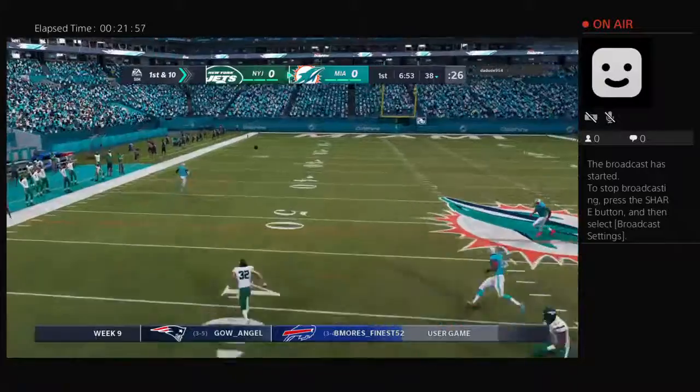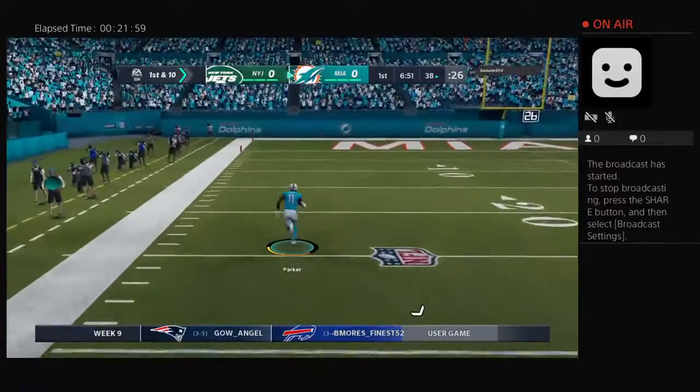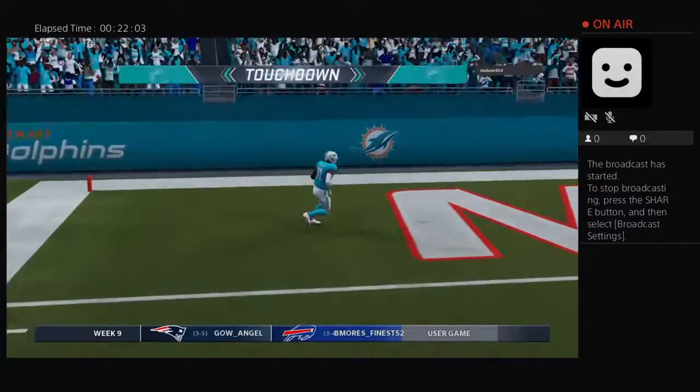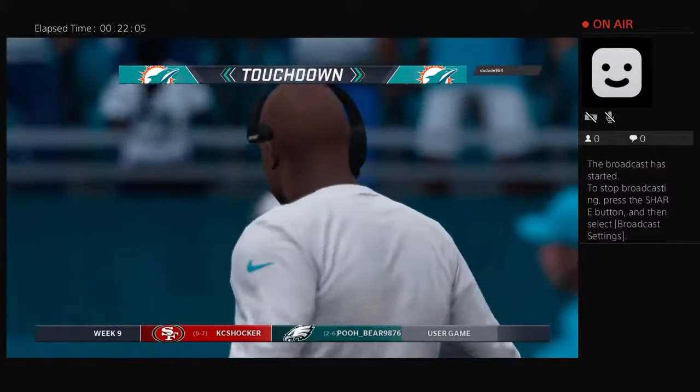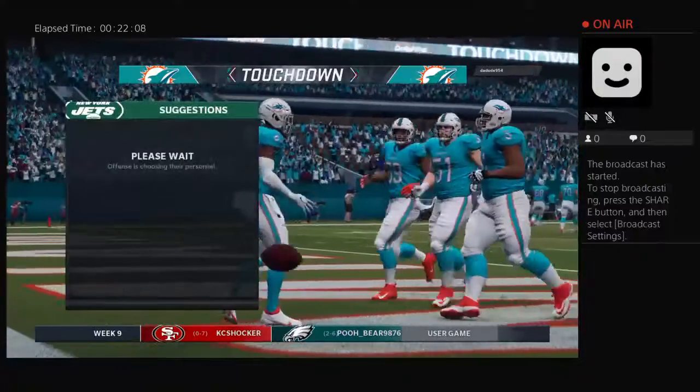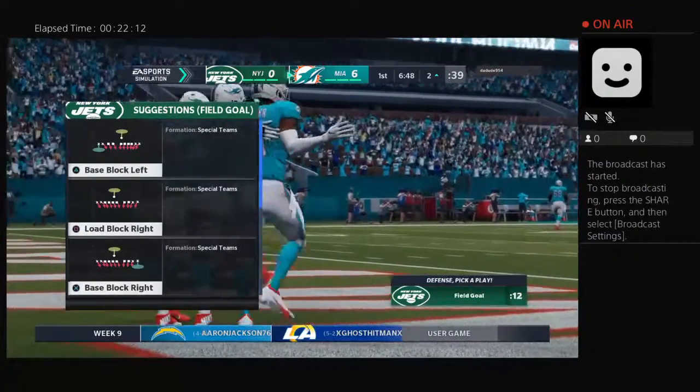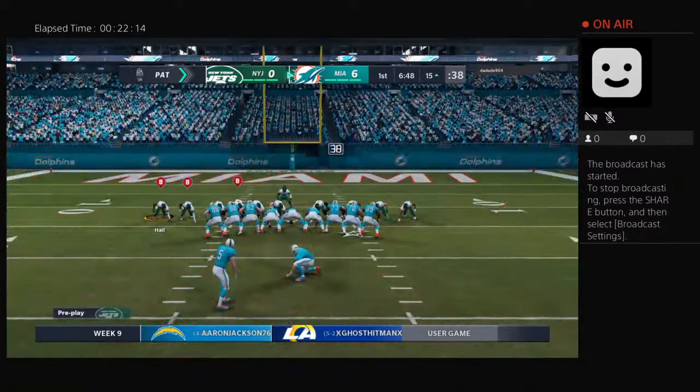From the gun, it's Tua. Got a man open. That's Devontae Parker complete, and all the way in for a Miami touchdown. Devontae Parker, his 6th touchdown of the season. And the Dolphins are going to take a first-quarter lead.